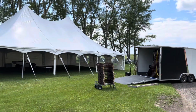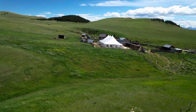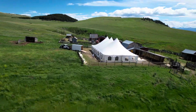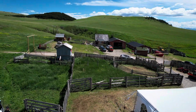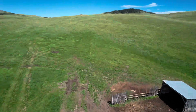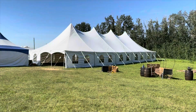Always be aware of the wind. Larger tent tops can act as a sail, so the best practice is to avoid setting up tents in high winds. We may even adjust the setup date depending on the weather conditions. Speaking of weather, a lot of these tents don't have an official snow load. So be aware of snow if you're perhaps in a northerly environment.